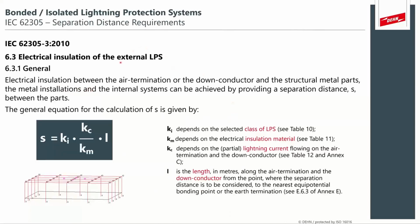The same with the IEC. This is a similar concept where you have a few other factors, but it also takes into consideration the material that you are working with. It takes into consideration how the current would flow. So in other words, this directly has to do with the amount of down conductors, because that's the kc factor, how the current distributes. And then that value H that you saw for the NFPA formula would be similar to the distance L, where you're calculating that length down to an equipotential bonding point.